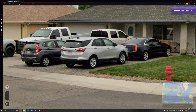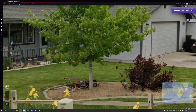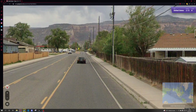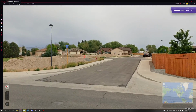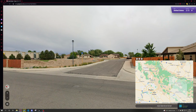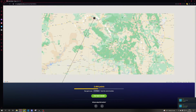Don't see any plates there. Cannot make out those plates. The yellow poles are a tell for somebody. Older vehicles has me leaning somewhere with a nicer climate where they don't get as much salt. But this especially, like, where would you be? Are you in somewhere like... Maybe somewhere up in Arizona? And it wasn't terribly far off. You were Western Colorado.